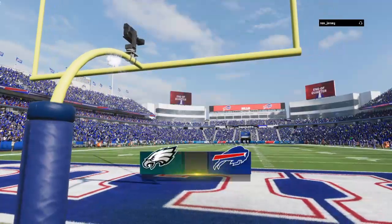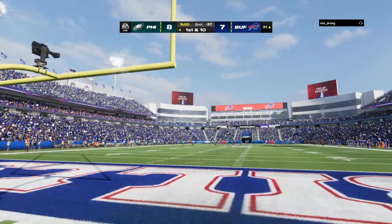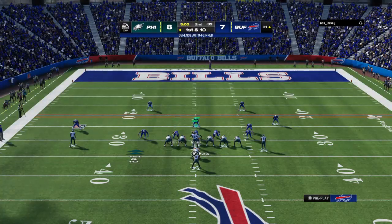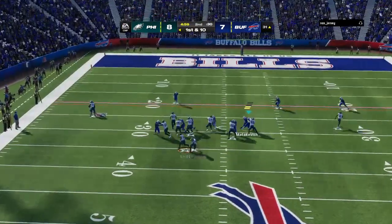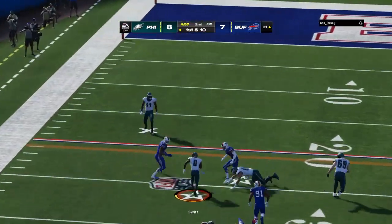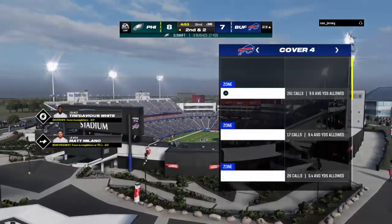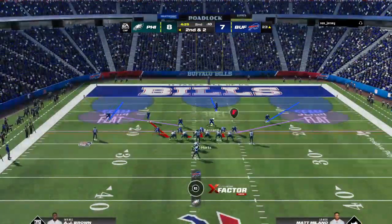A tight one. 8-7 our score after one on EA Sports. Line of scrimmage, the 31 now on first and 10. Back to the running game with Swift. Evades the tackler and now some space. This will be stopped about 2 yards shy of the marker. 8 yard gain, second and 2.